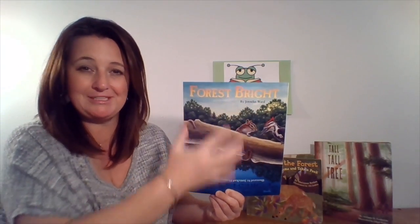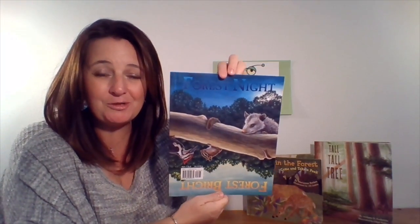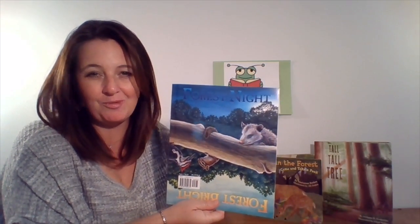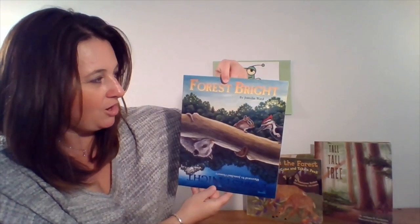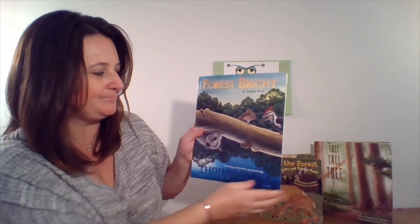It's called Forest Bright on this page, but if we turn it upside down and flip it, there's a whole other book called Forest Night. So this is like a two for one book. On one side we get Forest Bright and the other side we get Forest Night. So I think I'm going to start with Forest Bright. And there we go. Forest Bright by Jennifer Ward.